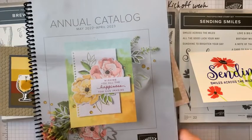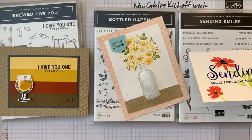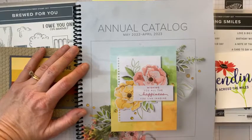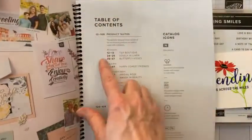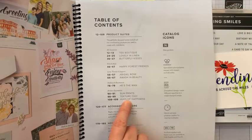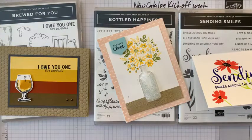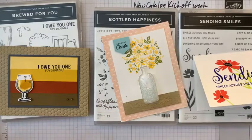So today we're going to be kicking off the annual catalog. Normally we do one project on Wednesday night, but we are going to do three because we are killing it tonight. If you haven't already gotten the new annual catalog, I am sorry. Let me know, message me, and I will make sure you get one. It is fabulous. It has all the greatest suites you could ever see. These are where all the suites are. We've shown the Tea Suite this week. We've shown Hues of Happiness, I think. And He's the Man. So we've really focused on the suites this week. Tonight we're going to focus on some stamp sets and bundles, my three favorite bundles. So we're going to make a card with Brewed For You, Bottled Happiness, and Sending Smiles.